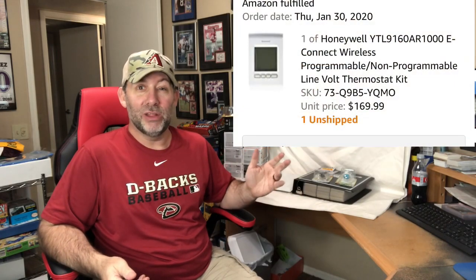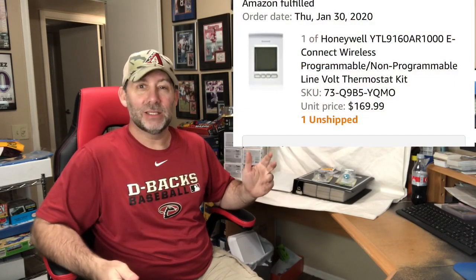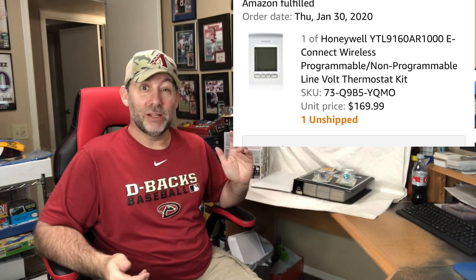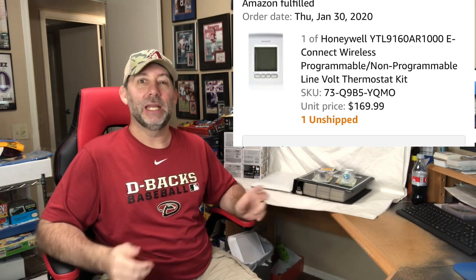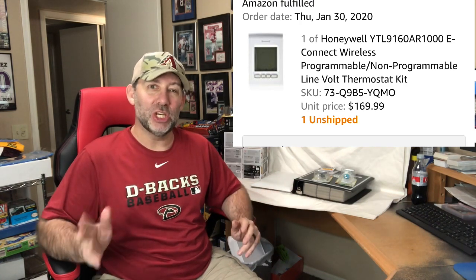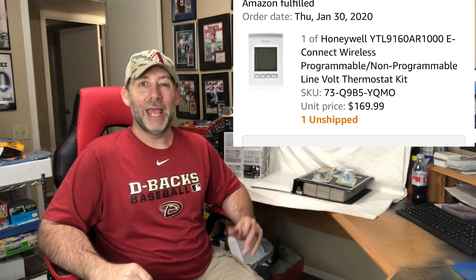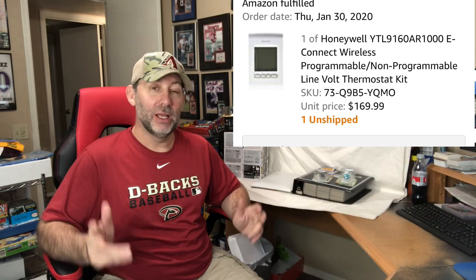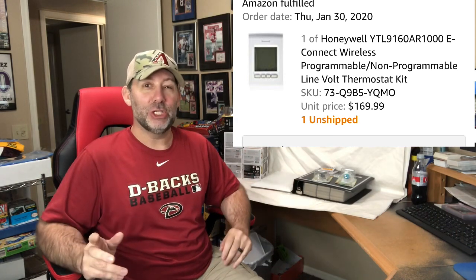Next was the last one of these programmable Honeywell thermostats that I've been selling. I sold all the ones that I've purchased. These sell for $169.99. It's a fantastic buy. I paid $40 a piece for these. I'm netting just under $100 a piece on them. And I bought 8. So that buy alone was an $800 profit. It was one of my better finds so far this year, and most of them sold this week.